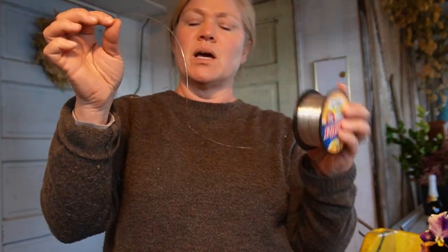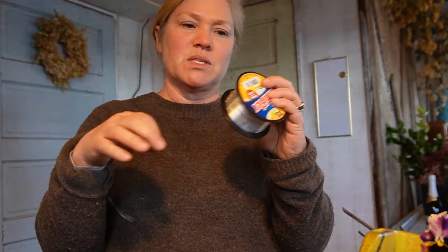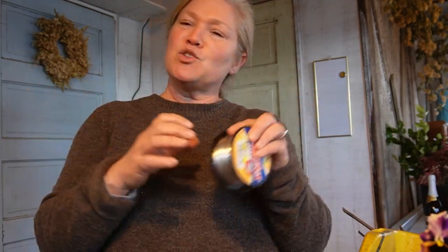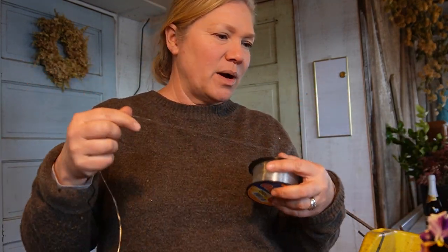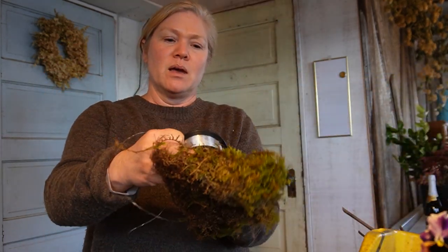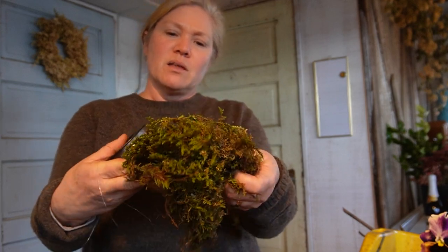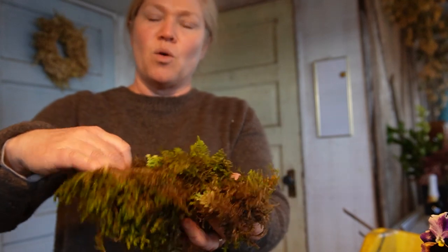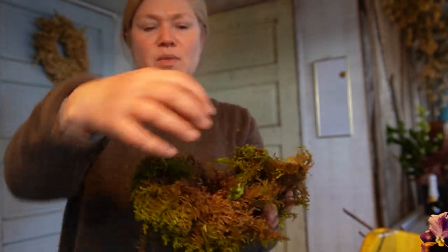In order to put this together, I needed some fishing line, so I just grabbed that. We always keep this in our tackle box, and fishing line is amazing, so it should definitely be in anybody's toolkit or tackle box. I'm going to use this to wrap around the moss to anchor everything in, so that the moss acts almost like a little blanket to hold the soil and the plant in there.